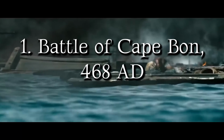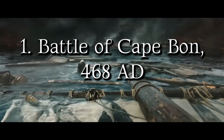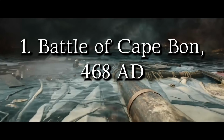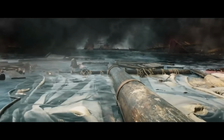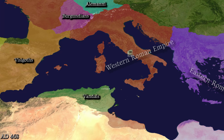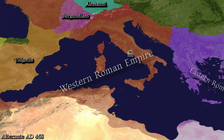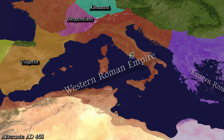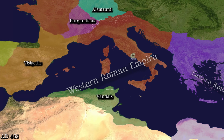Number 1. Battle of Cape Bon in 468. For me personally, the most disastrous battle of the late Western Roman Empire was the Battle of Cape Bon. This was really the last time that the Western Roman Empire could have been saved, and when this failed, so also failed the last best hope to keep the line of Roman emperors alive in the West.